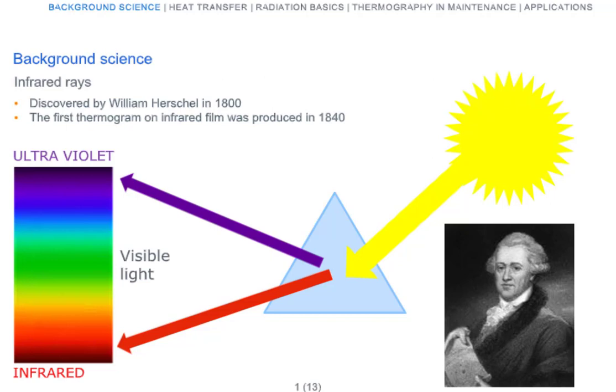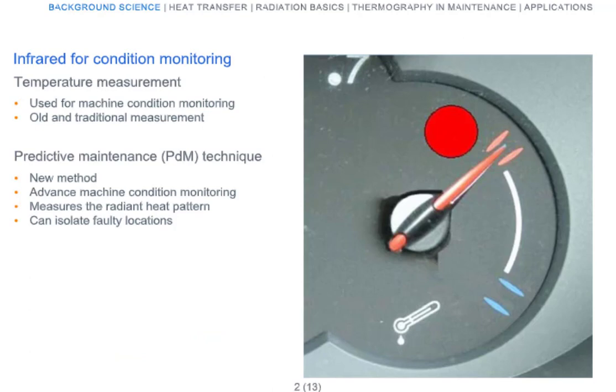It wasn't until 1840 that his son, John Herschel, produced the first thermogram on infrared film. It has long been used as an indicator of machine condition. Nowadays, infrared temperature sensing provides a commonly used predictive maintenance, or PdM, technique. It allows the study and measurement of the radiant heat pattern emitted by a body. Regions of increased or decreased heat emission are often indicative of a fault.